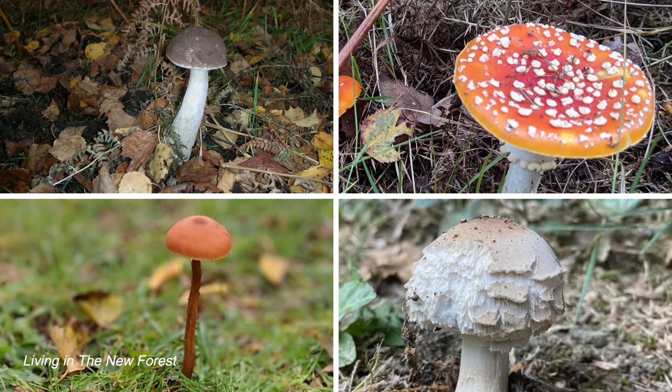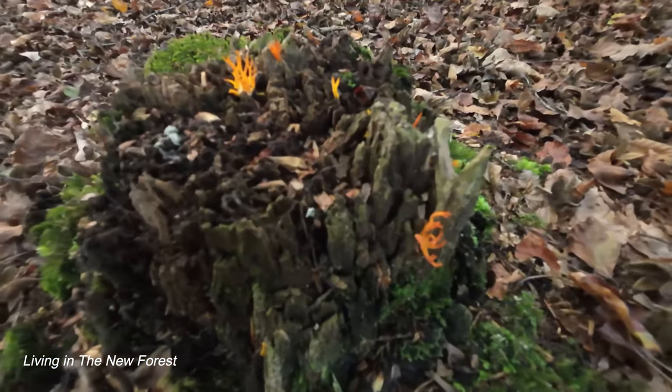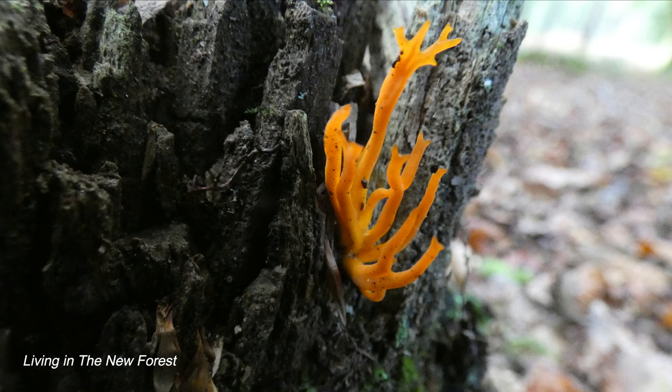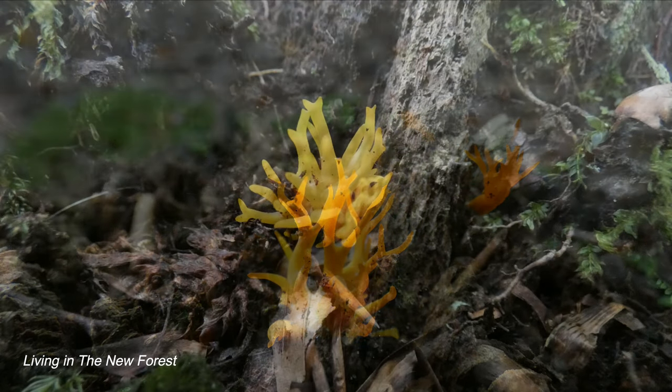We're all familiar with the fungi shaped like mushrooms, of various shapes, sizes and colours. Some are edible, some are poisonous, a few could kill you. Many of the fungi that we can see are tiny. Here's a small tree stump with fungi growing on it. If I put my finger next to one of the fungi, we can see how small it is. This is a yellow stag's horn fungus, also known as a jelly antler fungus. Although these are tiny, they've been known to grow up to about 10 centimetres tall.